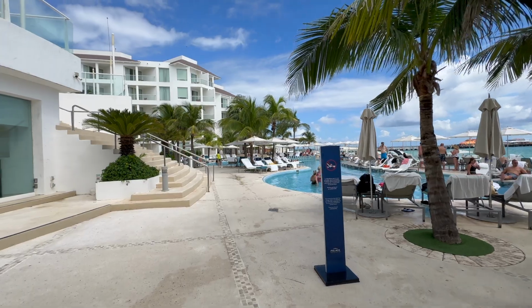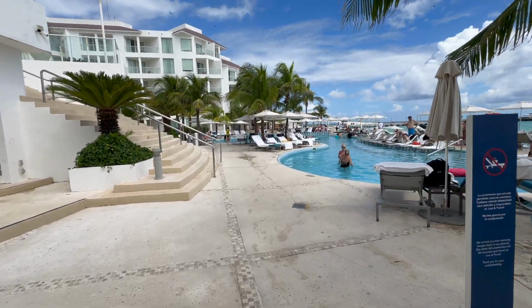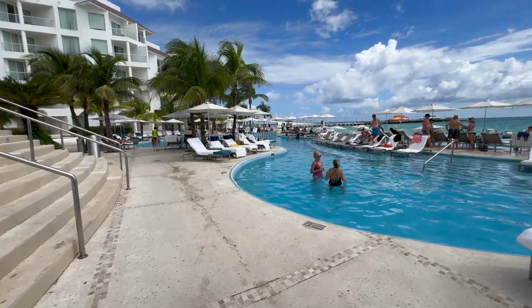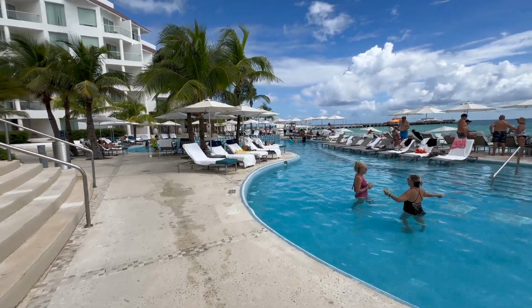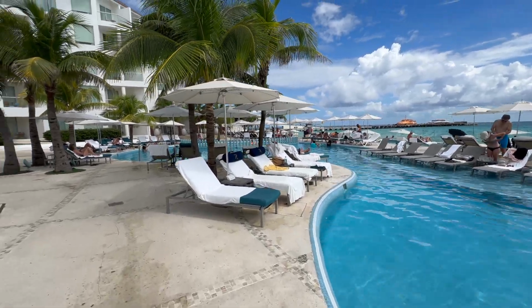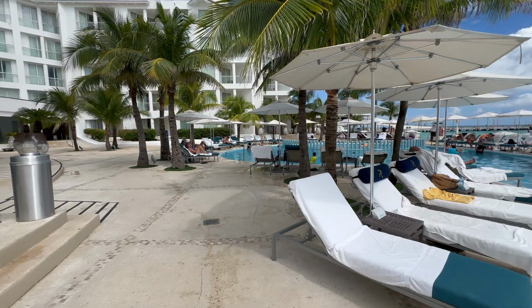So out of all the resorts we've been to as far as Palace goes, from Beach, Sun, Moon, all three places at Moon, and Cozumel, I find Playacar Palace to be the absolute best of the Palace Resort Company.